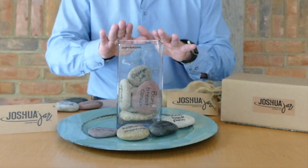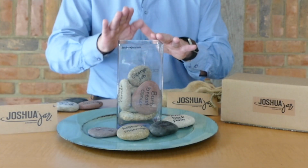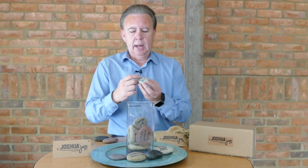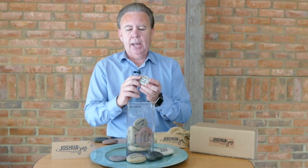What you do to use the Joshua jar is you place this jar on your desk at work or on a table at home, and you write a prayer request, just like I have here. You take a little marker, write a prayer request on a stone. And this is my brother Mike. He's been out of church for a while, so I just have written Mike back in church.